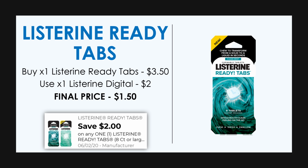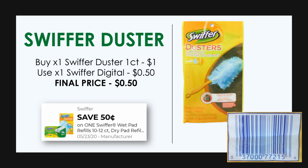After our digital coupon, the final price for this product becomes just $1.50. Next on our list is the Swiffer Duster. So you want to pick up the Swiffer Duster 1 count, which is priced at $1, and then there is a 50-cent off digital coupon attaching to this item, making it just 50 cents.